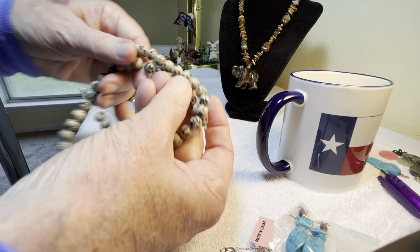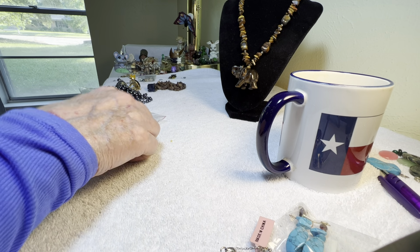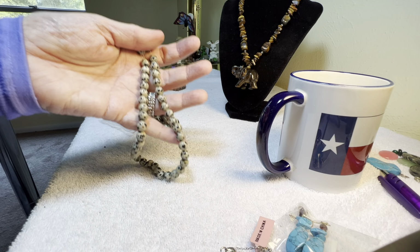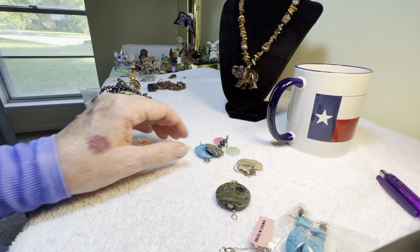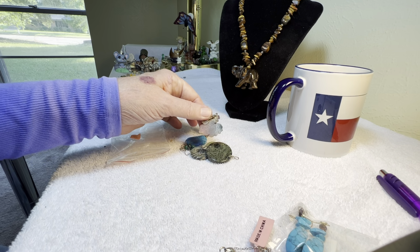Dalmatian jasper. It's the same thing, beads. It doesn't have a clasp or anything. $7. Somehow we will put that in.